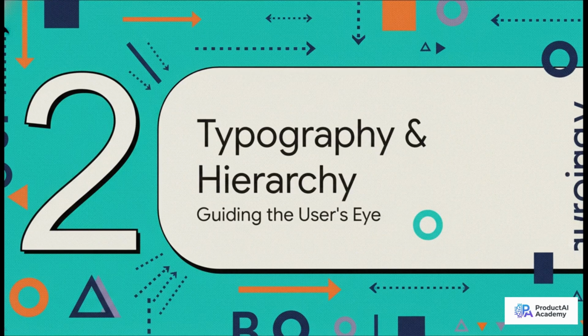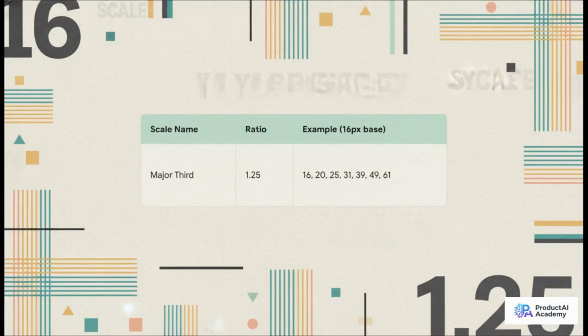This is how we take the user by the hand and guide them through the information, telling them, hey, look here first. This is important. This is secondary, and you can click on this. And this, right here, is where we separate amateur from professional design. Instead of just picking font sizes that kind of feel right, we use a typographic scale. It's like a musical scale, but for text.